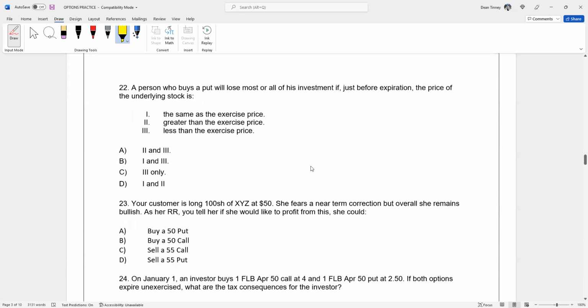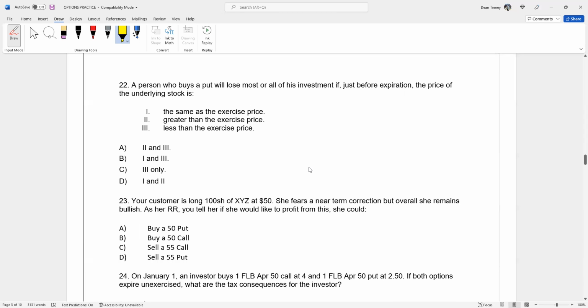A person who buys a put will lose all or most of his investment just before expiration if the price of the underlying stock is... So I kind of like this one. By the way, if you're trying to do things in your head, I think that's a bad move. What I mean by that is I would just make up a number, and if you make one up, sometimes it becomes easier. So I'm just going to make up a 50 put to illustrate this. So here's my 50 put.